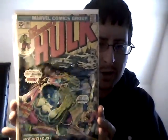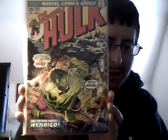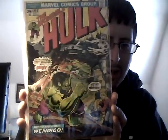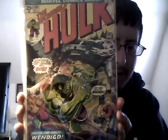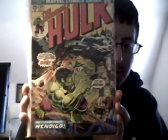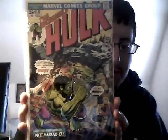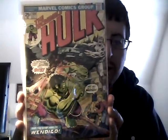So I will just show you my 180 real quick and talk a little bit about it. I actually saw this one on eBay, and the seller had it on there for like 30 bucks, buy it now. And I was like, are you kidding me? It had the Marvel value stamp, it's in like fine condition, and this was maybe a year ago, and I snapped that one up like you wouldn't believe, because I was like, hell yeah. Very first cameo of Wolverine, he's on the very last page. I love the Wendigo, and I love this Hulk story. I'm very glad to have gotten that one.